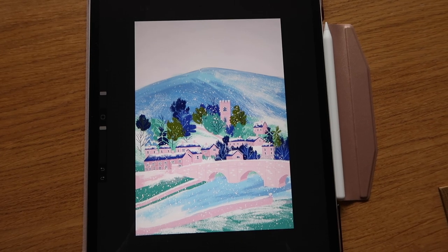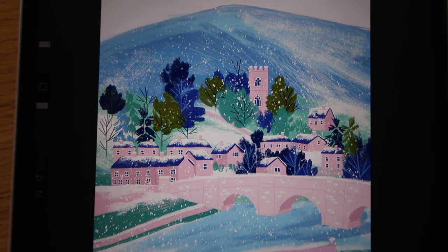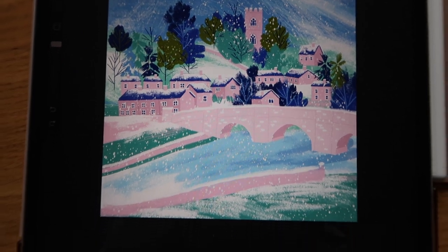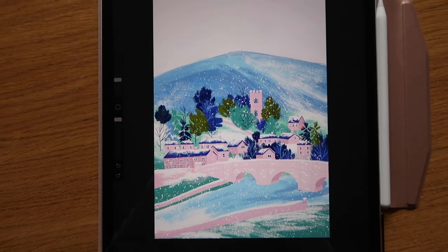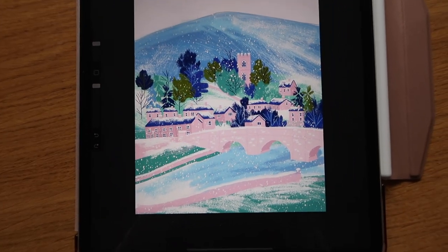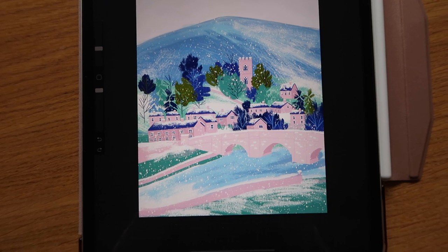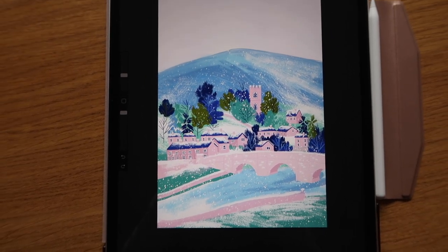I just thought I would give you an update. This is the finished illustration. It's got quite a lot of detail in it, and it took me quite a long time, but I'm happy with the result. At first I was a bit confused about where I was going with it and the colours and everything, but I think it's turned out really cute, so I'm pretty happy with it.